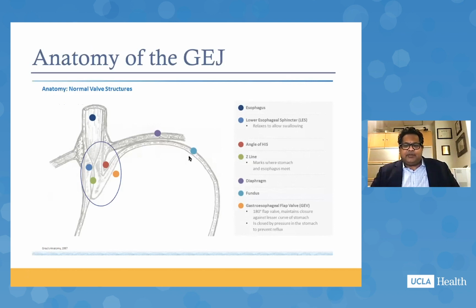Obviously, you have the stomach here in blue in the fundus. You have the lower esophageal sphincter muscle, the squamous-columnar junction, or Z-line, typically, the diaphragm across here, and again, you've got the gastroesophageal flap valve down here, which really maintains the closure of the stomach by the pressure in the stomach to prevent reflux.